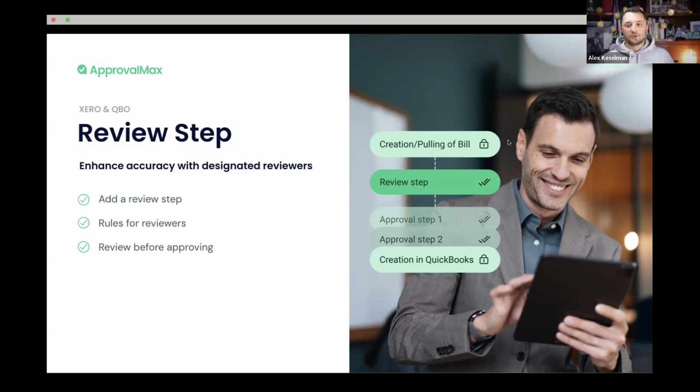So you now won't need to have this ping pong game between the requesters, accountants, and people who are approving things. And if you take a look at the face of this guy here on the screen, you'll see how happy he is, because he now doesn't need to waste his time changing things that he has no idea about, like account codes. So now he can just focus on his work.